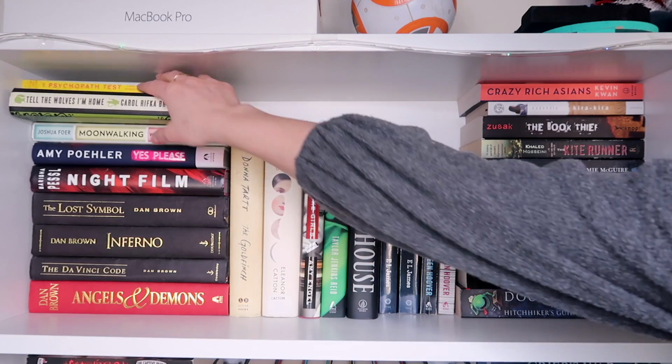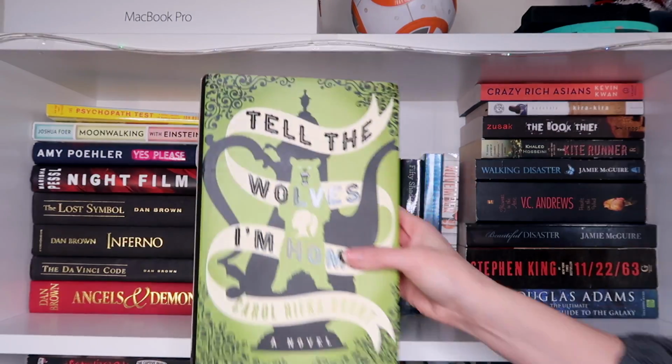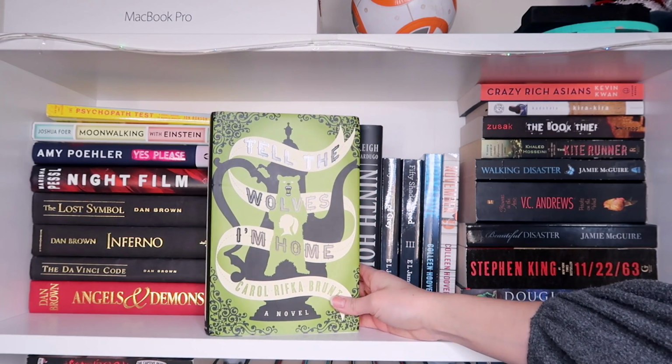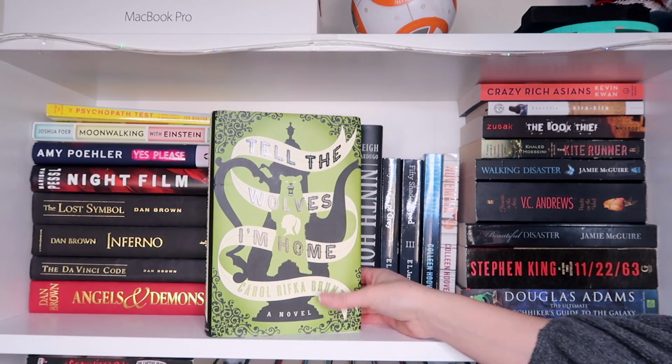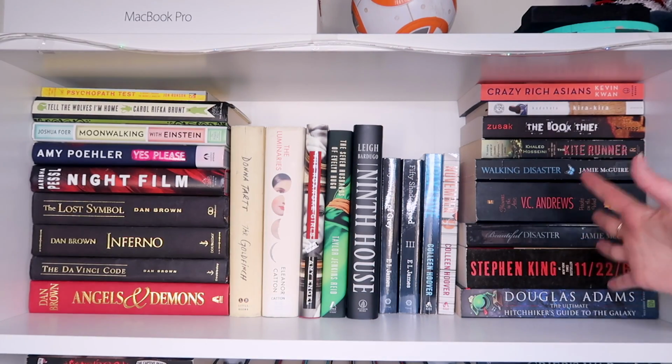This one I actually was recommended by a friend, and it was years ago, but it was kind of an expensive book to buy, so I waited a really long time until I found it for a good price. And then we have The Psychopath Test. This is kind of my more like adult shelf.